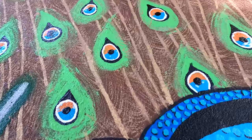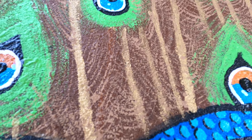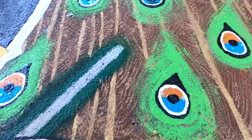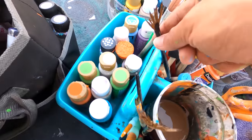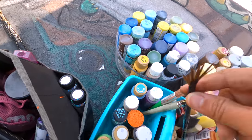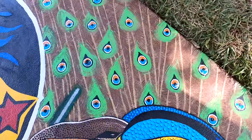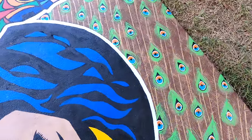Okay, so let's take a closer look. This is why. Look at the detail on that. Can you see it? So I've been using this little brush, this guy. Well, no, that one's the one I modded and broke. No, that's the good one. I don't know which one's the good one, but anyway. So now I want to continue to add to this beautiful detail.